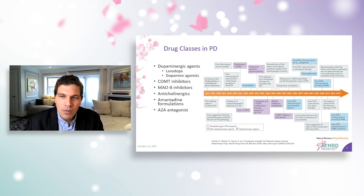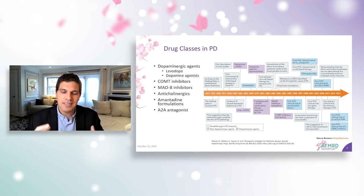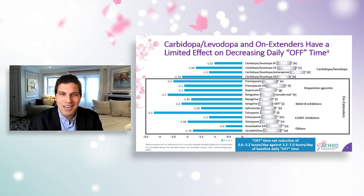Really what I want us to think about is how we're going to use these medications sometimes as monotherapy, but oftentimes in combination with each other using a cocktail-like approach. Rational polypharmacy, similar to what we see in other fields, where we combine therapies from different families to provide ultimately a better outcome clinically. So here you see carbidopa, levodopa, and on extenders.